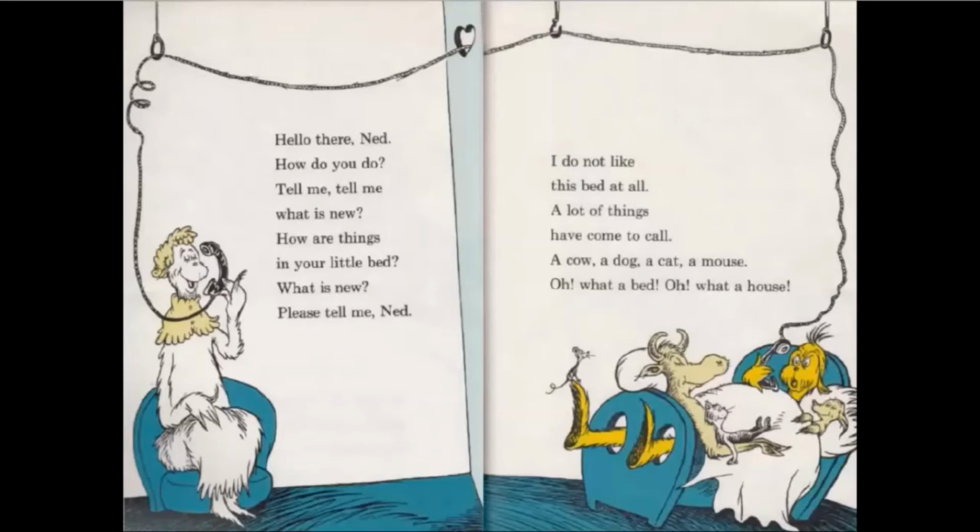See the wonderful rhyming again. Mouse rhymes with house. All rhymes with call. And look at Ned's bed. It has a cow, a dog, a cat, and a mouse. What wonderful creatures all together with Ned on one single bed. Let's see what's in store next.